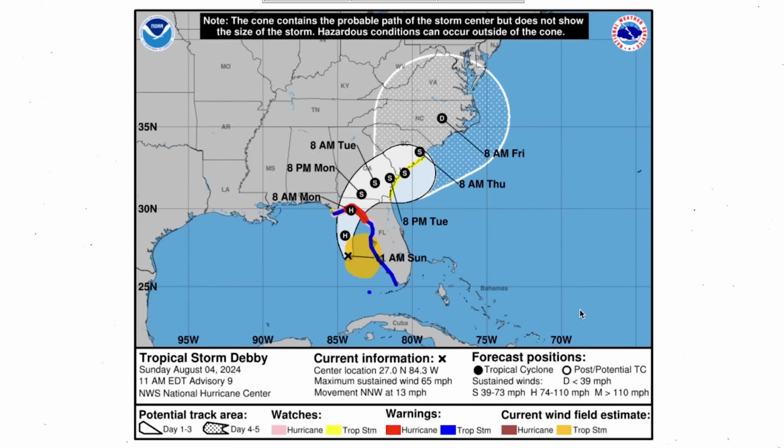Here is the cone forecast from the National Hurricane Center. As you can see, again, 65 mile per hour sustained winds moving at 13 miles per hour to the north-northwest. We can see that this one is currently expected to be a hurricane by later today, certainly by 8 a.m. Monday morning tomorrow, by landfall there along the Big Bend, where we do have hurricane warnings up in the reds. In the pinks, we have hurricane watches. And then in the blues, we have tropical storm warnings there. So we can see this does expect to remain a tropical storm throughout portions of Georgia, South Carolina, eventually turning into a tropical depression, likely over North Carolina around Friday morning time frame.